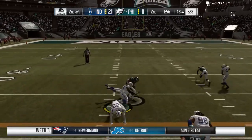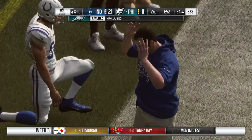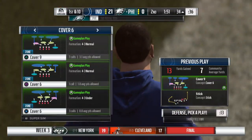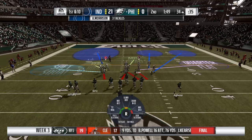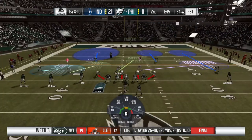Wentz going to throw. A reception made by Alshon Jeffrey. And he's corralled, but not before getting it inside the 35. An Eagle first down, Wentz hooking up with Jeffrey. He's been the forgotten man in this first half. Not a guy you want to forget. Not only his first catch, first time they've targeted him. That doesn't make any sense, does it?